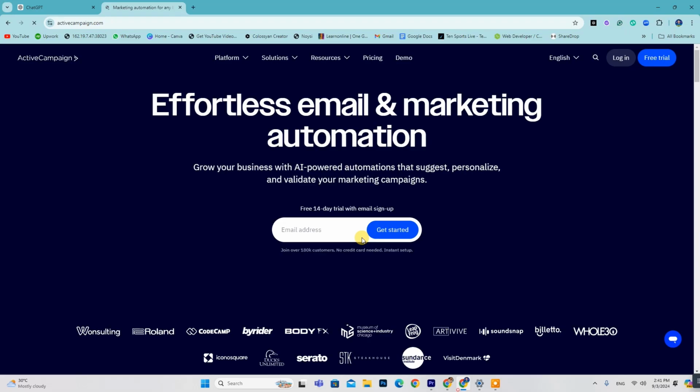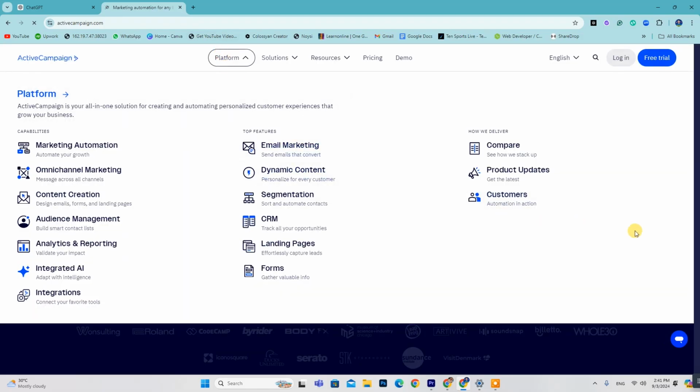Let's dive in. ActiveCampaign is known for its powerful and intuitive automation features. With its drag and drop builder, you can create highly customized workflows that cater to every stage of the customer journey. Not only does this save you time, but it also helps increase customer engagement and drive more conversions.